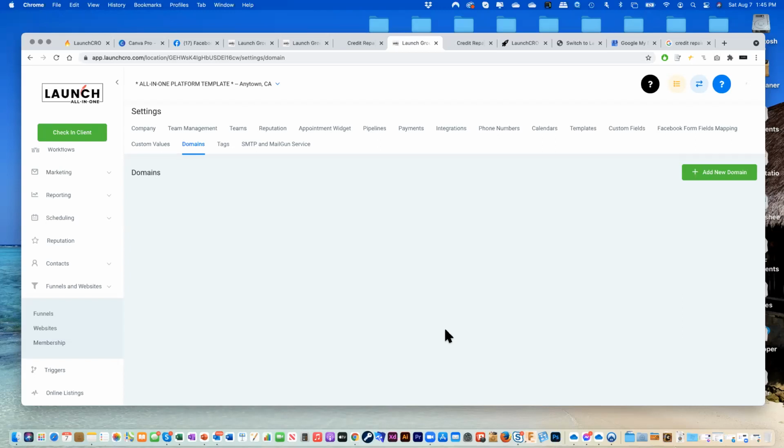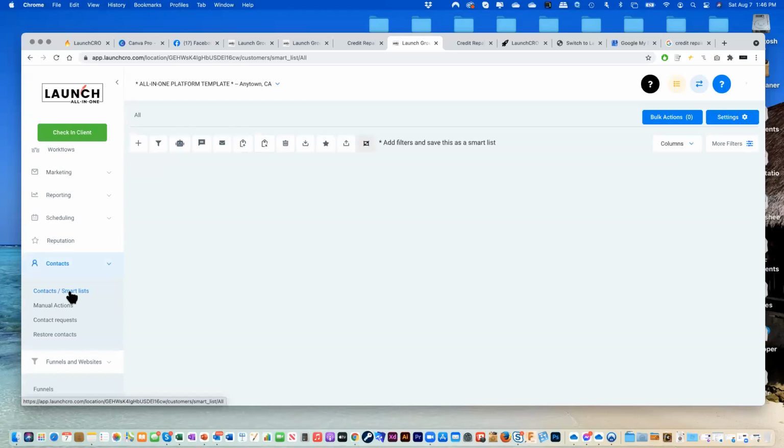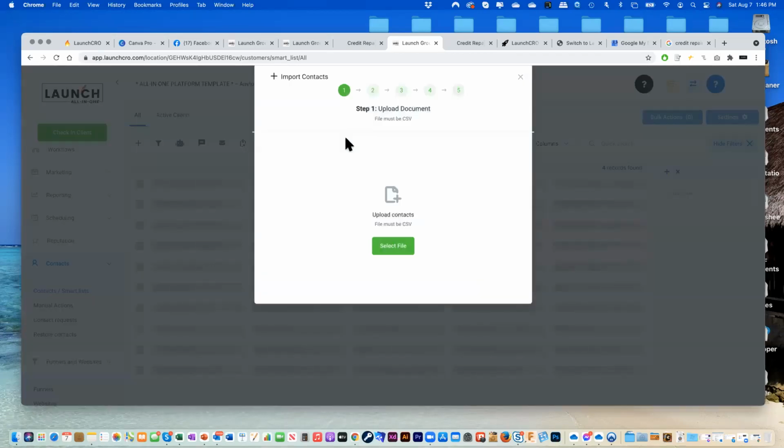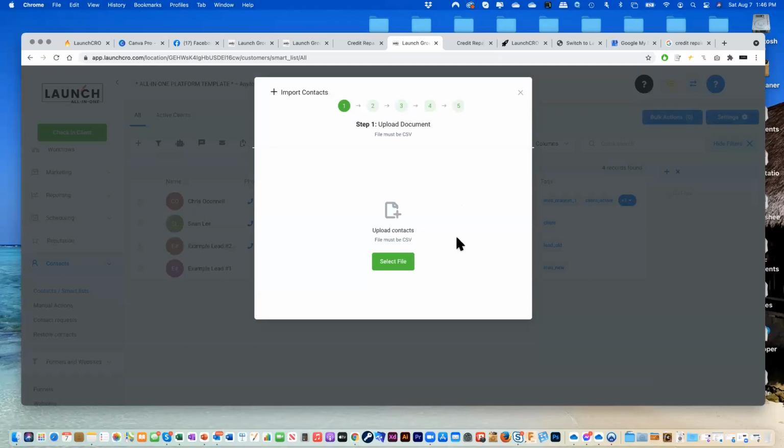Well, there's three. Number one, if you already have a list in Excel or a CSV file, you can go in here under contacts. You can go to contacts with a smart list, and then you can either export, which is take them out, or you can bring them in. The preferred format that you would use to bring a list of contacts in would be a CSV file.